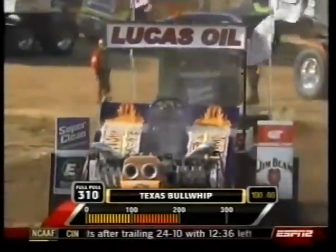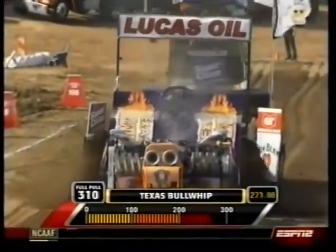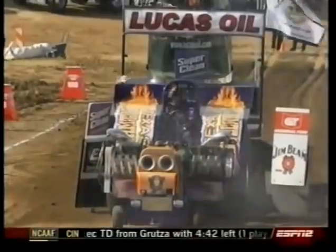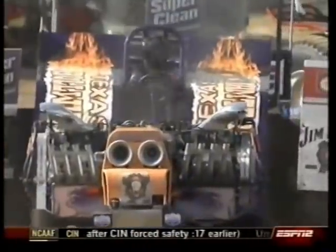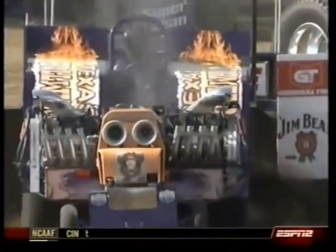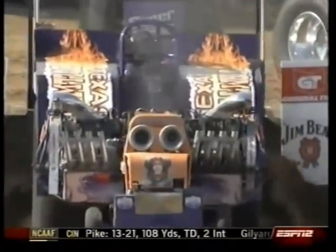Oh, and he's got some issues right there. Maybe some driveline issues, or he lost an engine. Sounds like one of the motors is buzzing up there a little bit, so he's going to lay up well short as well. We should also tell you that the dirt slinger was broken and not able to come back. So this is our final pull.